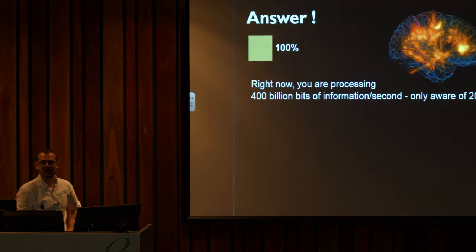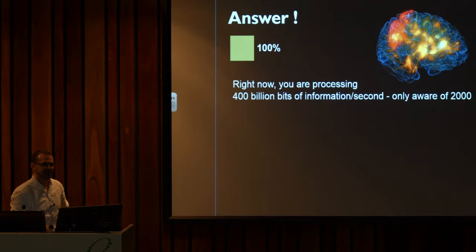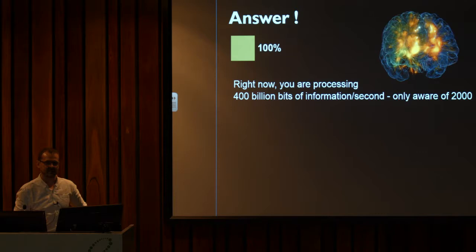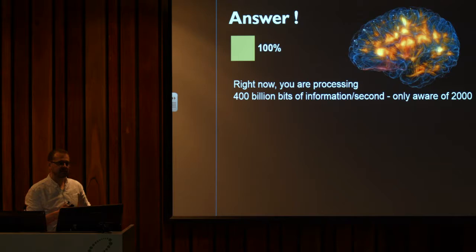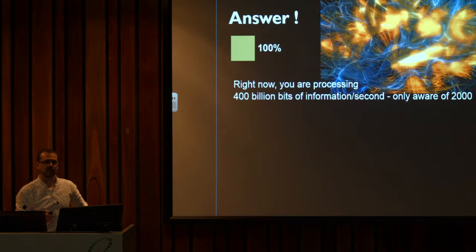Now, I've said this to some people, and even after I've explained it, they blindly refuse to believe that we use 100% of our brain. I'll tell you a few reasons. We know for sure we use 100% of our brain. We can actually visualize brain activity during scans. Now, it depends on what we're doing as to which part of the brain is more active. If we're walking or moving, then the parts of our brain that control movement light up. And right now, you are processing 400 billion bits of information every second, but you're only aware of around 2,000. So that shows you most of the activity of the brain goes unnoticed, and it controls things like digestion and breathing and heart rate and blood pressure.